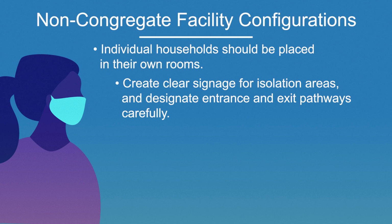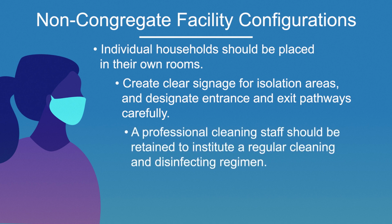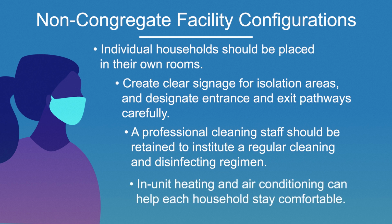Is there a stairwell or an elevator for individuals to enter and exit with minimal contact with others, especially those not in isolation? Because COVID-19, the flu, and Mpox are contagious viruses, a professional cleaning staff should be retained to institute a regular cleaning and disinfecting regimen in communal areas and private rooms. Offer disinfecting wipes to each household so they can wipe down surfaces regularly. In-unit heating and air conditioning controllers, if available, can help each household stay comfortable.